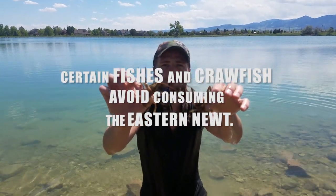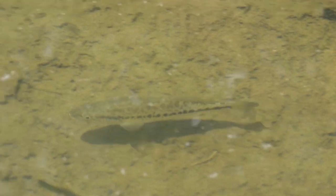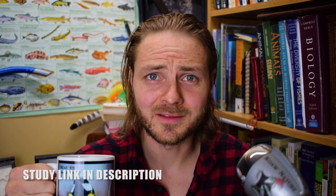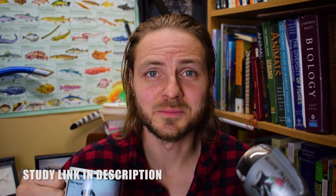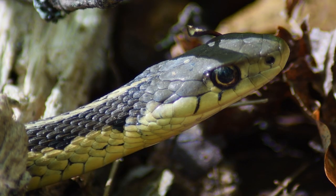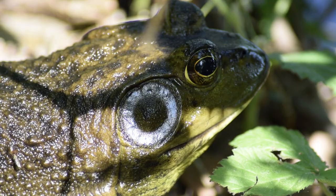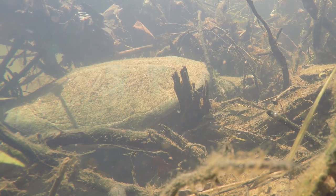A study did confirm that fishes like the largemouth bass and bluegill, as well as crayfish, will avoid consuming the eastern newt compared to non-TTX-containing prey. And yes, they did kill a lot of eastern newts to do this study. Sometimes we scientists can be real assholes for scientific discovery. But some predators like the common garter snake, the American bullfrog, and turtles are capable of eating these toxic newts.